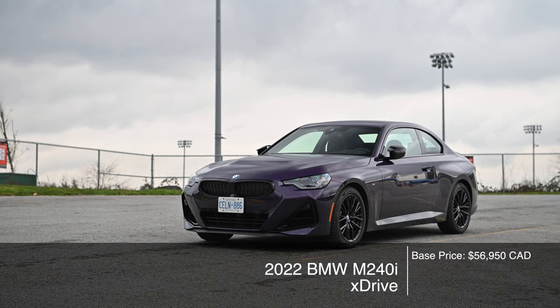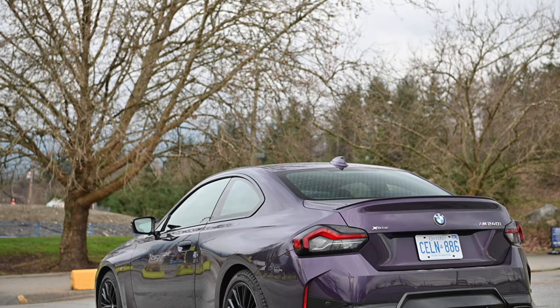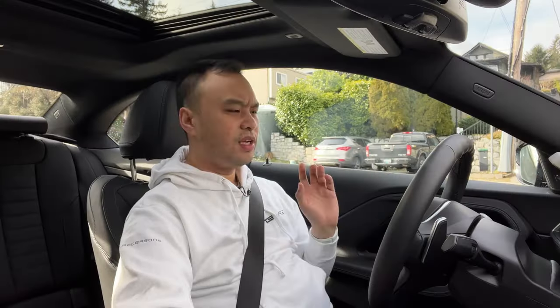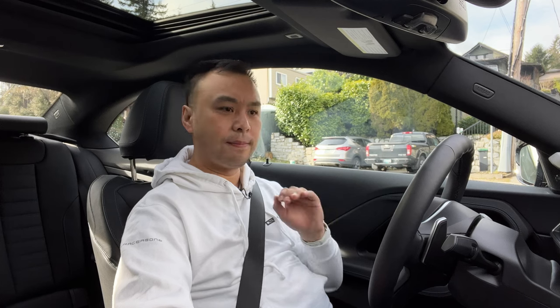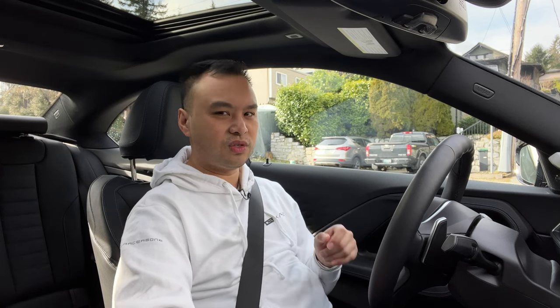Overall, this little M240 is actually quite a good car. With a base price of $56,950, it's actually not too bad. As tested, $68,595, because as with basically all BMWs, once you stack on options, it brings that price a little bit higher. Here in Canada, you can't even get a 230. The M240 is the base. So if you really want just an enthusiast BMW, the M240, the base model that you can get here in Canada, I think that's really the sweet spot.